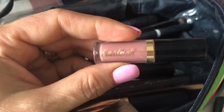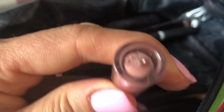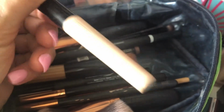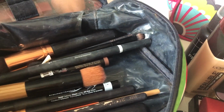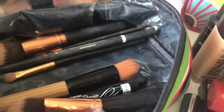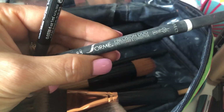And then I am taking the Tarte, I just can't see what it says, Tartist in, I don't think this one has a shade. It says OF43. I'm not sure if that's the shade color. Lip pencil, and then the e.l.f. This is the eye primer. I think it's by e.l.f. And I'm also taking the Amethyst Caviar Stick Eye Color. And 2 eyeliners. One is by Rimmel, I think, and the other one is by Sormay.